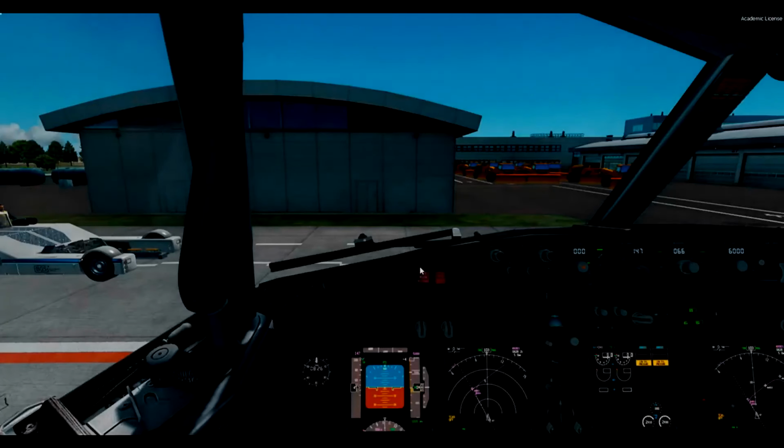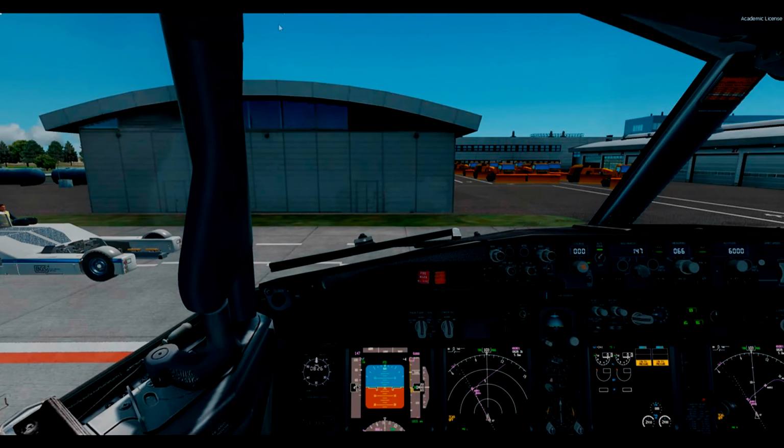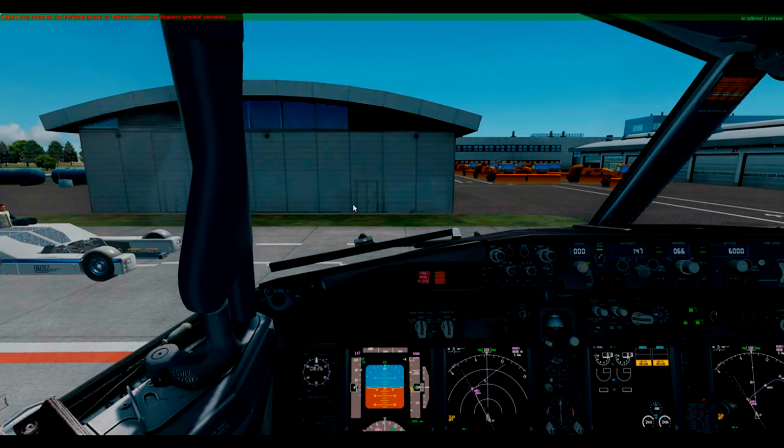Right, awesome. So we can actually request our departure as well. Request start. Ground, Ryanair 6HU. Request startup and pushback. RYR6HU. Startup is approved. Roger, okay, Ryanair 6HU.